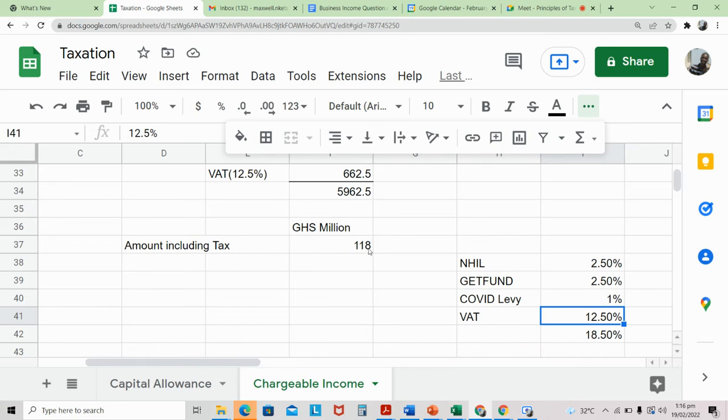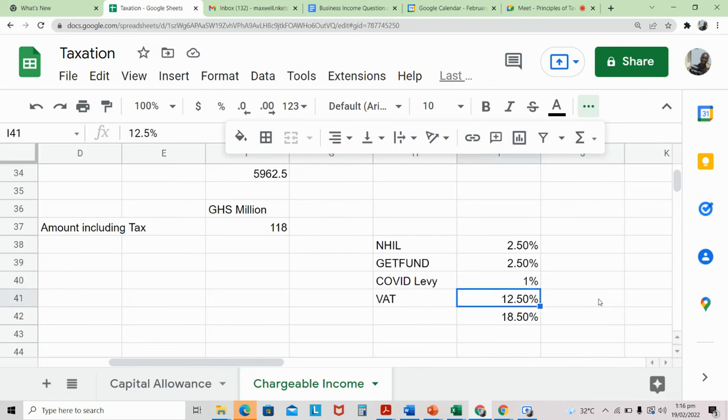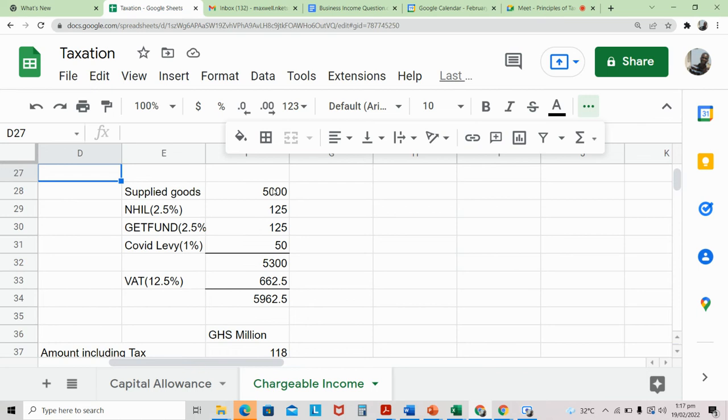So it means that our taxes are like 18% of this. But remember that even though it says 12.5%, the VAT is calculated in a certain way. When we're calculating the VAT, NHIL is 2.5% of this. GETFund is 2.5% of this. The COVID levy is also 1% of this. But VAT is not 12.5% of this. You have to add all the taxes together before you find 12.5% of this amount.